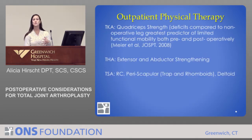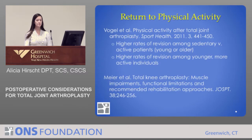And specific goals for strengthening for these patients: in the total knee replacement patients, quadricep weakness is usually the biggest predictor to having persistent limited function in postoperative patients, so we really want to focus on strengthening the quads. And again, in the hip replacement patients, the extensors and abductors so that they can function, get out of a chair, get in and out of a car, golf, play tennis, all those fun things. And again, in the total shoulder patient, rotator cuff, the periscapular stabilizers, and the deltoid.